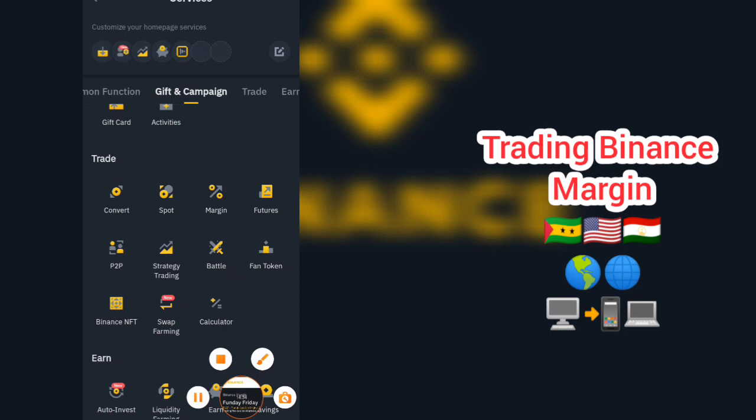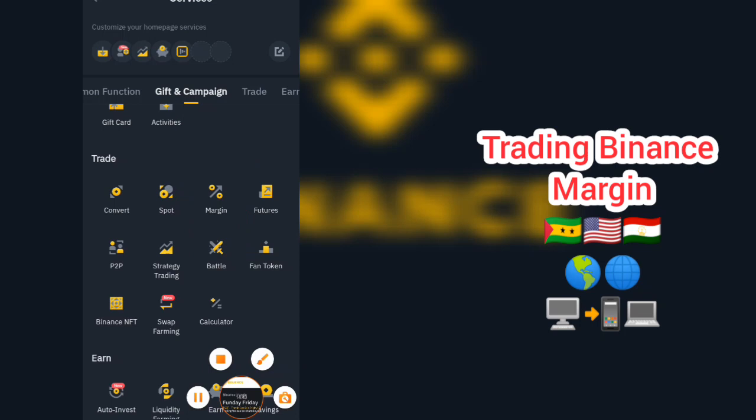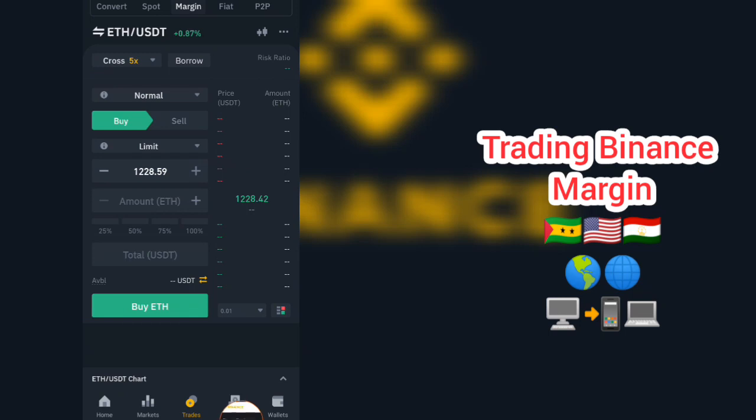Now you can see margin trade right here on my screen. All you need to do is click on it to get started with your margin trading. Now for users, you need to fund your account. Depending on whichever pair you want to start trading with, you can fund your account and start trading.